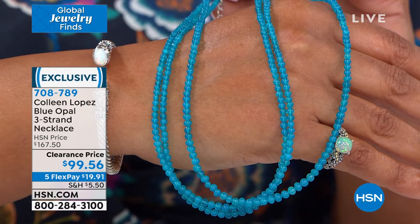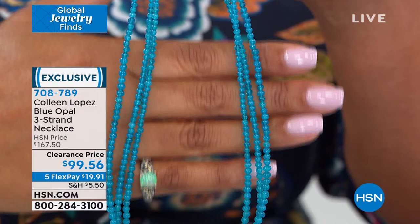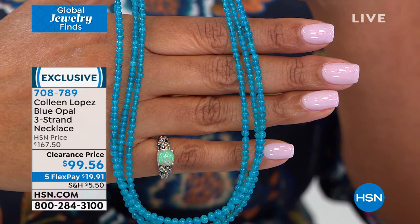All of the layering, all of the work has been done for you. My friend, just get it home, put it on with a white shirt and blue jeans, and you look ready for the day. That's the beauty of blue opals. And Colleen Lopez, I mean, she makes sure our girls look good, right, Debbie? She's a designer diva. She is a designer diva, a good friend of mine.